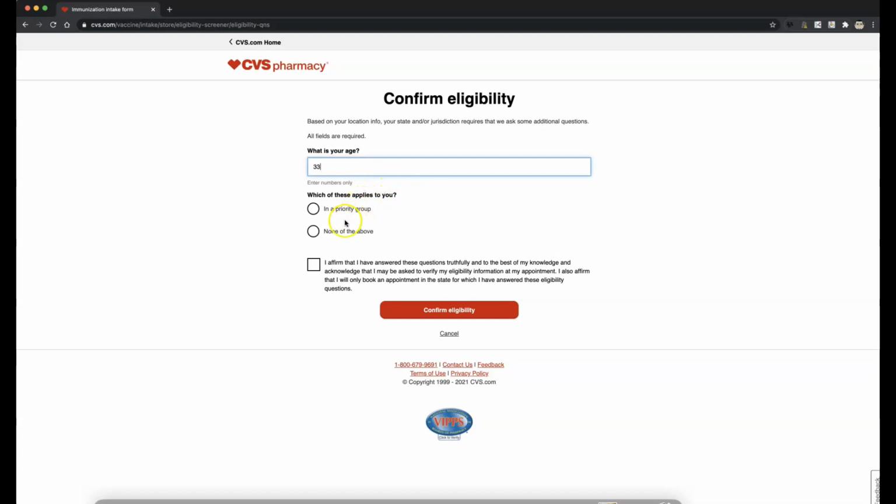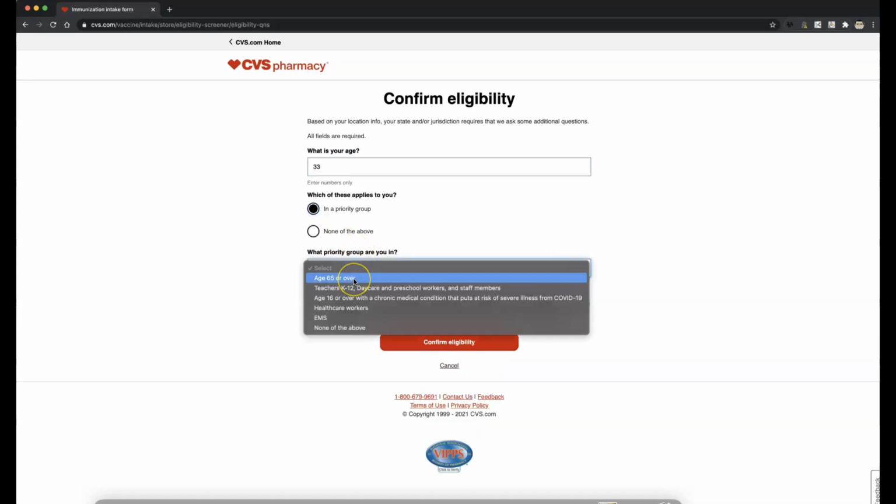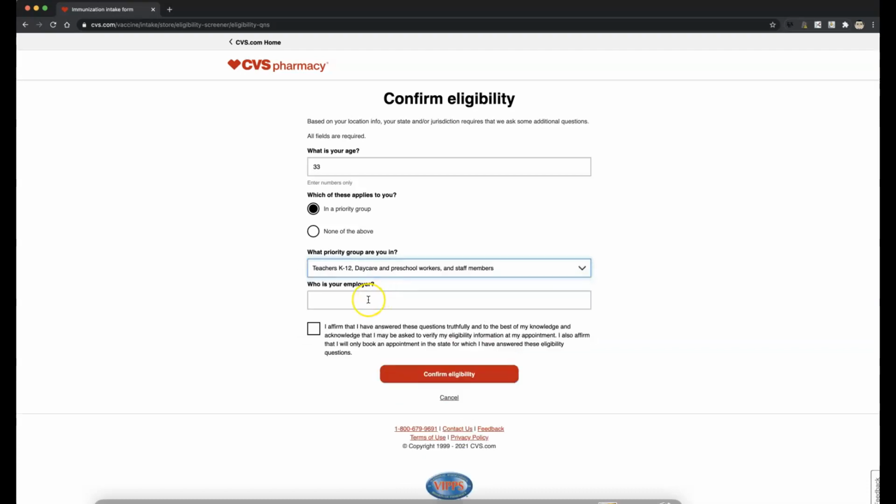What is your age? And then if you are in a priority group based on what was listed on the website at the very beginning, you'll select In a priority group and you'll select which group applies to you. Either you're 65 or over, you're a teacher, age 16 or over with a chronic medical condition, a healthcare worker, EMS, or none of the above. If I select the option of being a teacher, I'm going to be asked one more additional question, and that is, who is my employer? What I'm going to do then after this is click I affirm that I have answered these questions truthfully and to the best of my knowledge. And then you're going to go ahead and click Confirm Eligibility.